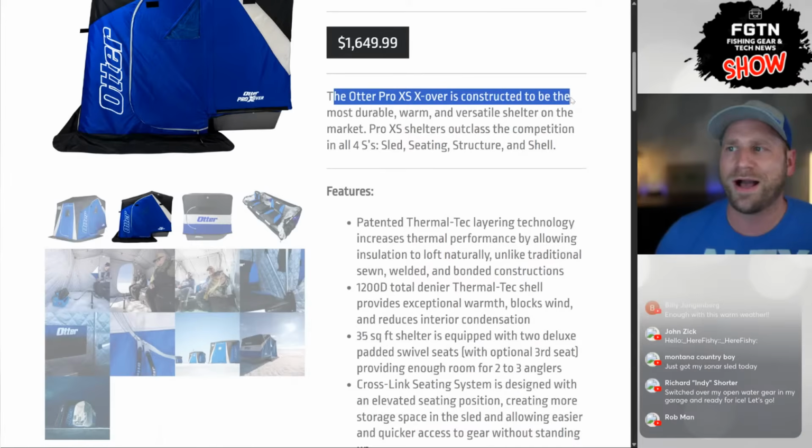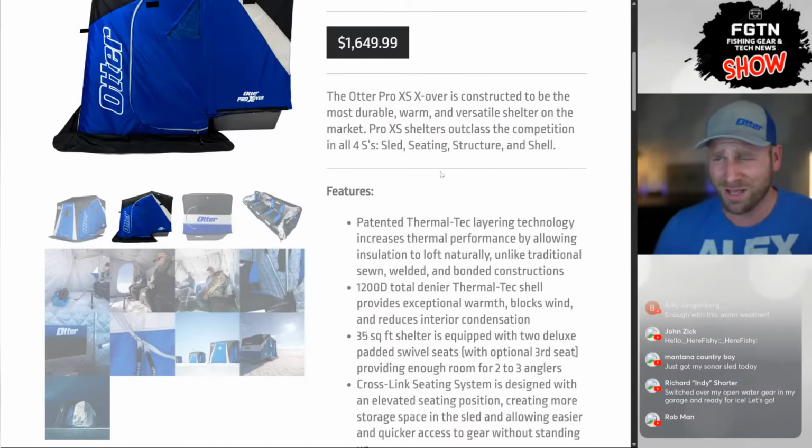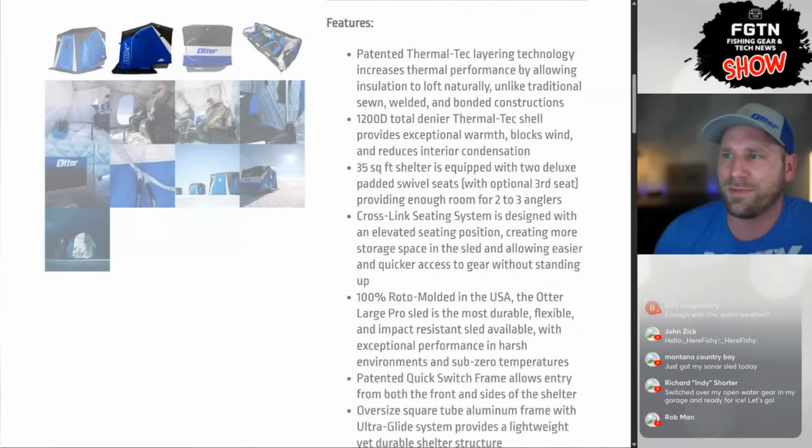The Pro XS X over is constructed to be the most durable, warm, and versatile shelter on the market. Pro XS shelters outclass the competition in all four S's: the sled, the seating, structure, and shell. The features: patented thermal tech. I said I wasn't going to read it all. I'm not going to read it all.